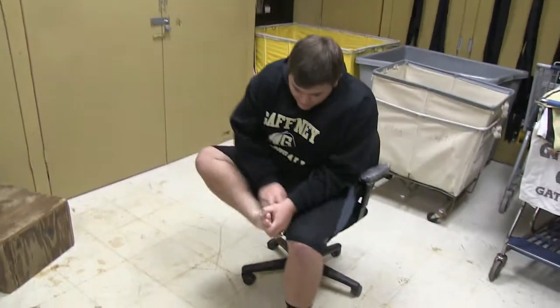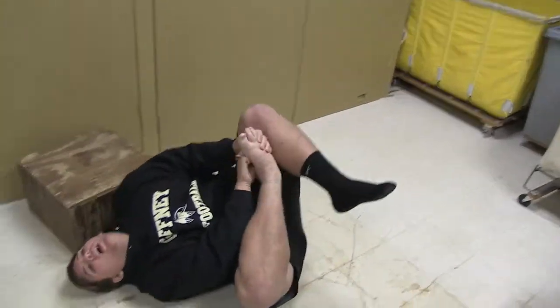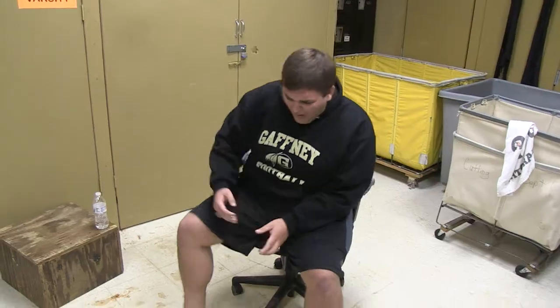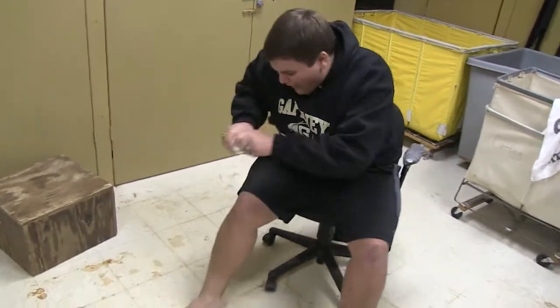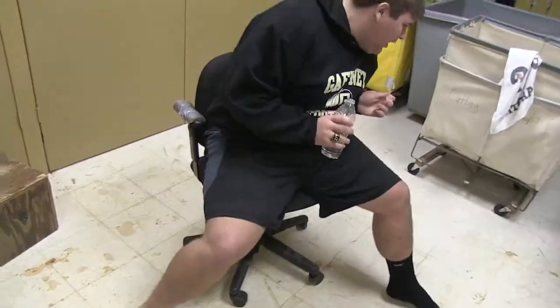The symptoms for athlete's foot are itching. Burning. Oh God, it burns! Oh God! And oozing from the foot. Athlete's foot can also spread to other people by bodily contact.